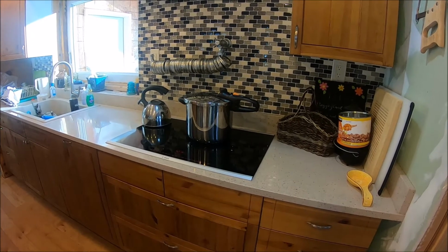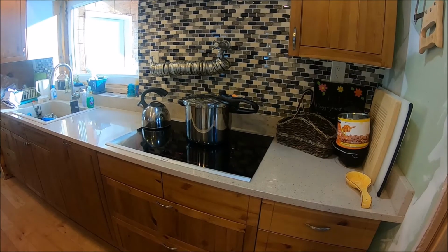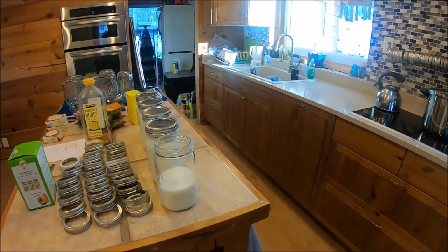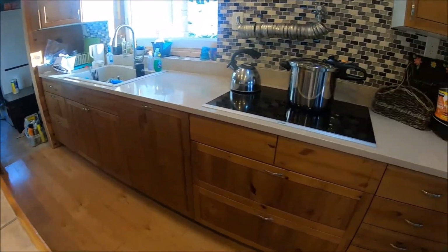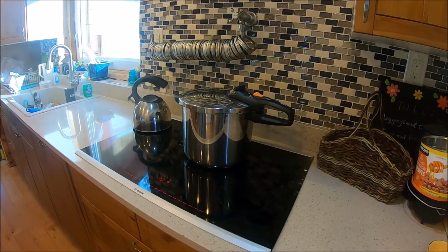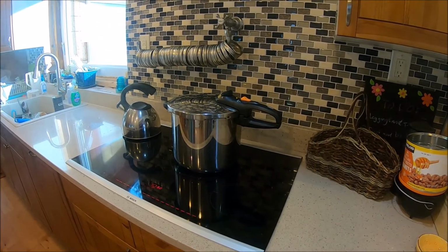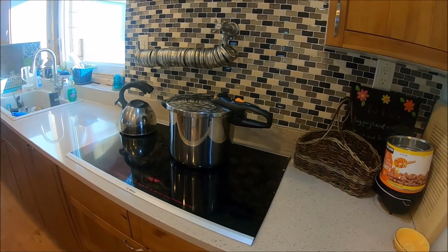The instructions that we found are all very similar, just about the same. So you start with all your product basically cold. Your jars are cold, your milk is cold, or room temperature. Then you put it in your pot and you heat it up slowly. Don't heat it up too fast so they don't crack. Heat it up slowly until you get the steam coming out.